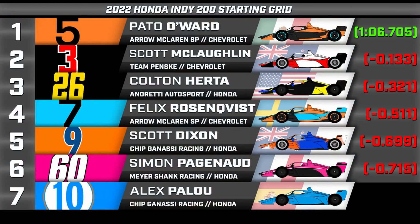So like I said, Pato O'Ward is on the pole position for tomorrow's race, but let's take a look at the full starting lineup for tomorrow's race. And like I said, it's Pato O'Ward on the pole. Next to him is Scott McLaughlin, who you will be hearing from later, with a sweet lap, getting him second on the grid. Colton Herta in third. He's a former winner at this racetrack. Felix Rosenqvist kind of implied that he's racing for a job.